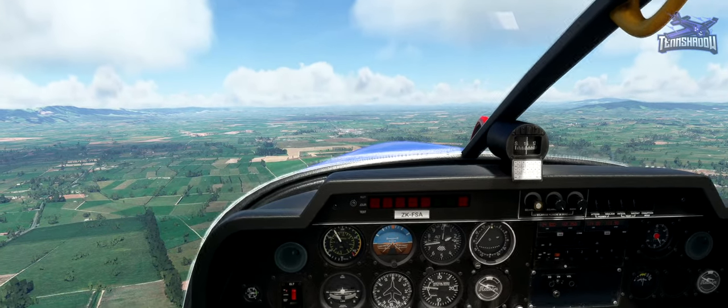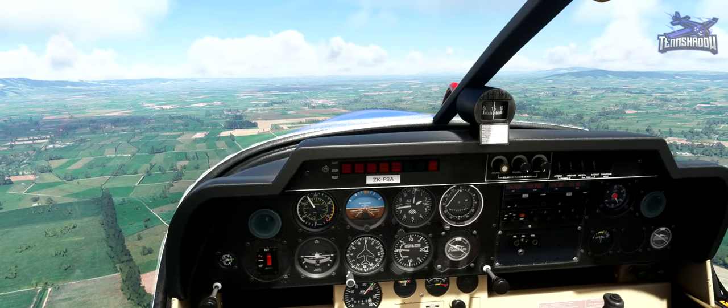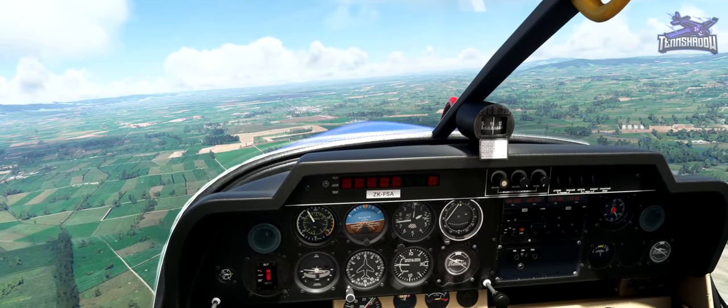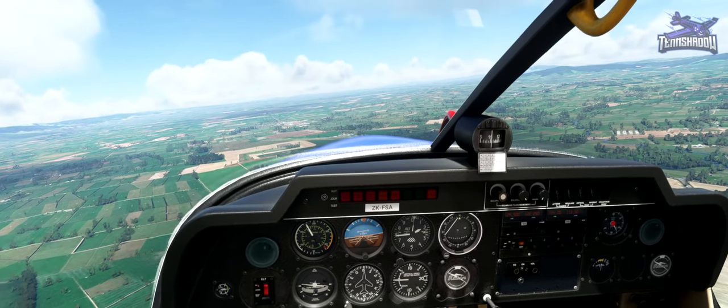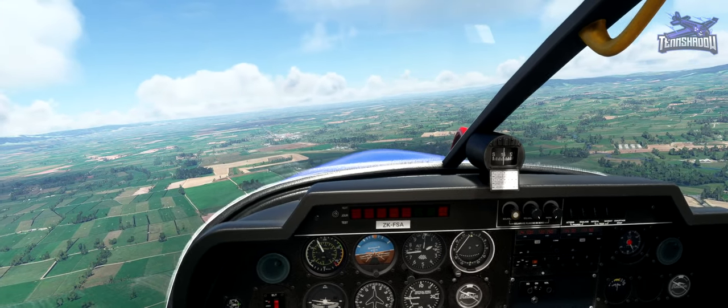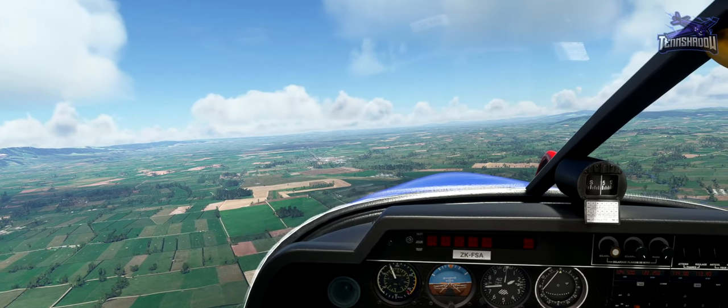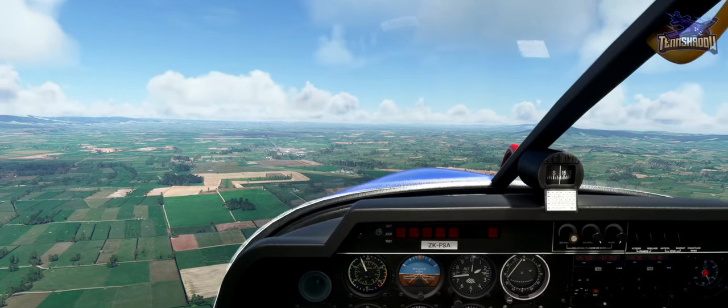See if I can see this airfield. Keep a heading of 160 to track the straight road. Oh my gosh, okay, 160. Looking just left of the nose, you can begin to pick out the wide grass runway of Matamata with the white buildings to the western end.